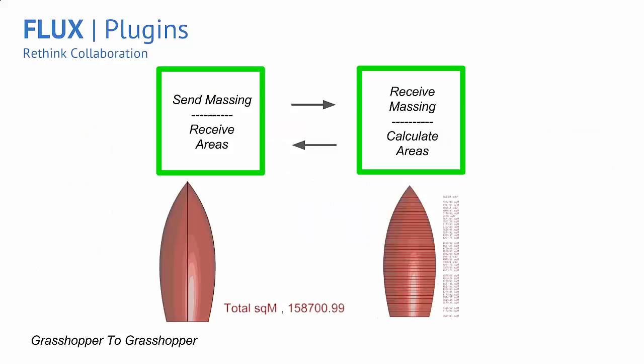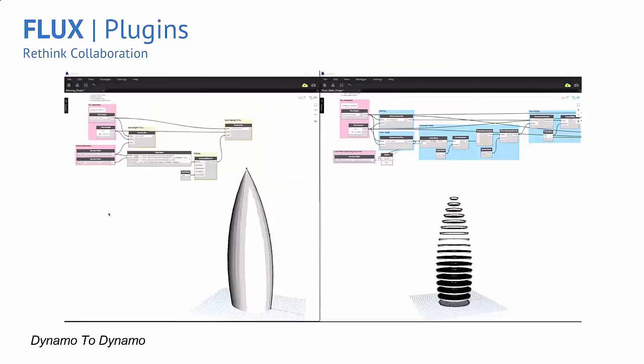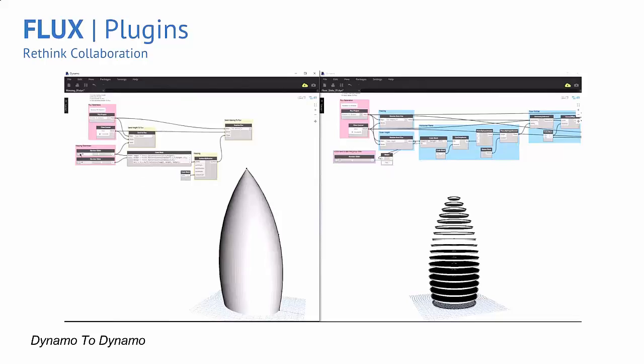Again, in this case, it's going bidirectionally. On one side, you had an individual manipulating the massing. The person on the right-hand side was receiving it, cutting areas, and then sending the mass accumulation of those areas back, right? Just as we could do it between Revit and Grasshopper, and Grasshopper and Grasshopper, we could do it between Dynamo and Dynamo, right? Same thing, we could do the massing in one environment, and in the other environment, we could start cutting floor slabs and calculating areas.